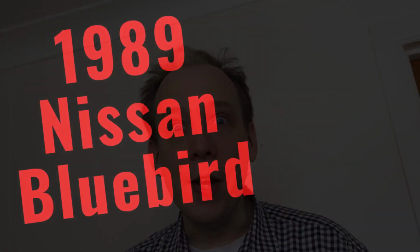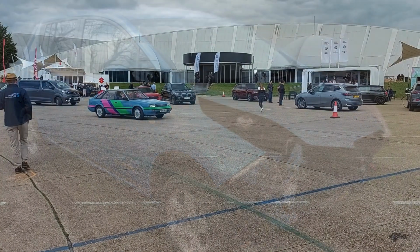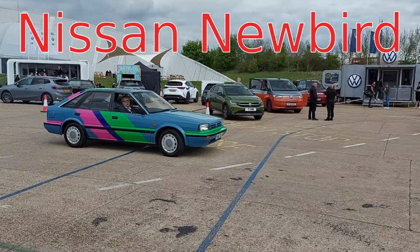Hello there. What happens if you take a 1989 Nissan Bluebird, rip out its petrol engine and replace it with the electric motor from a crashed Nissan Leaf? Well, you get the Nissan Newbird, which is a custom-made, one-off bespoke vehicle we can have a look at now. And I think you're really going to like this.